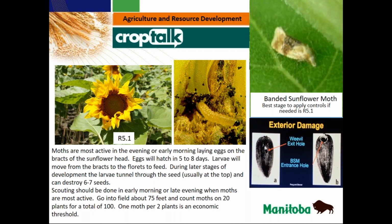So how should you scout for them? Well, the best way is to go in early mornings or late evenings, because that's when they're most active. Get in off the headland and then count about 20 plants at each of your stops. If you're getting numbers like 1 moth per plant, that's pretty close to your economic threshold. If you're getting 1 moth per 2 plants, you should be looking at maybe some control measures.